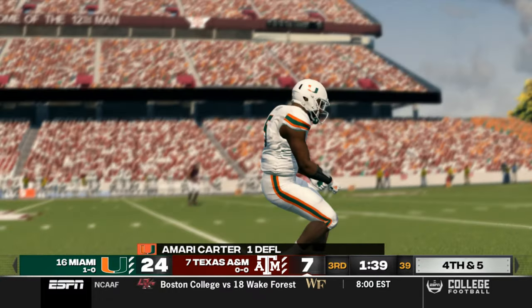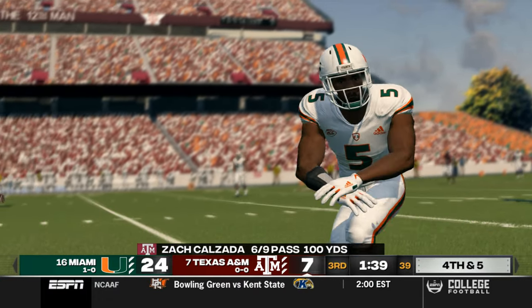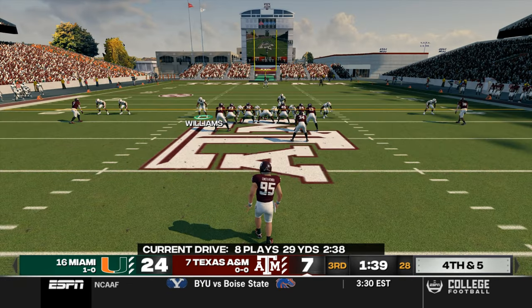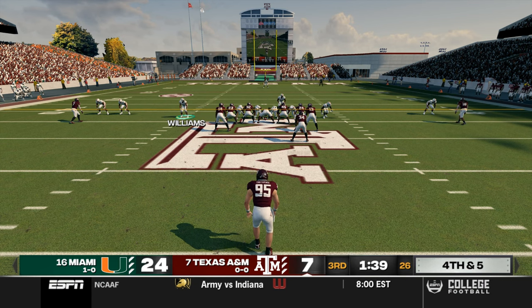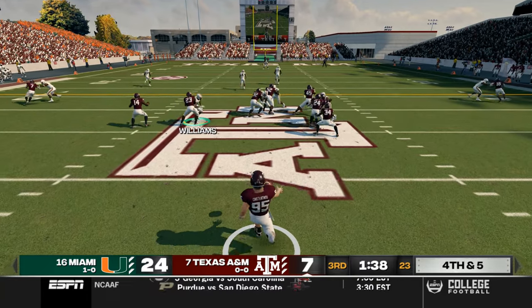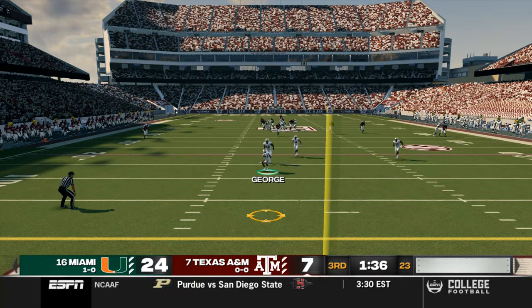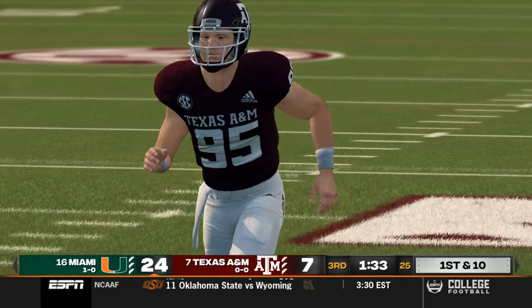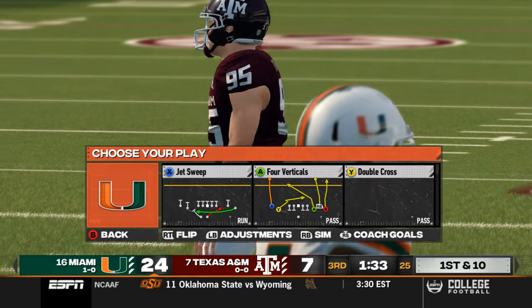Incomplete, almost picked off. Boy, a golden opportunity missed by the defense. That was a sure interception only to be dropped. He'll try to knock this punt down inside the 20. This one will go into the end zone and they'll bring it out to the 20.